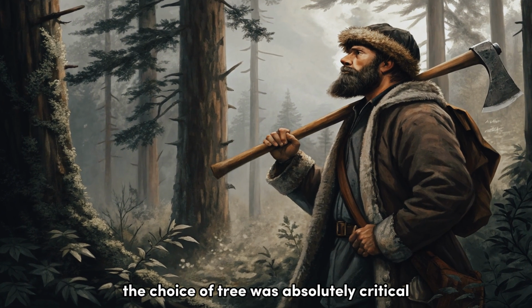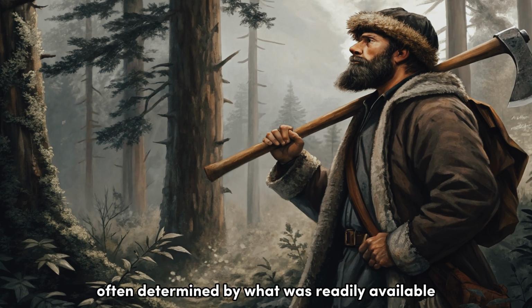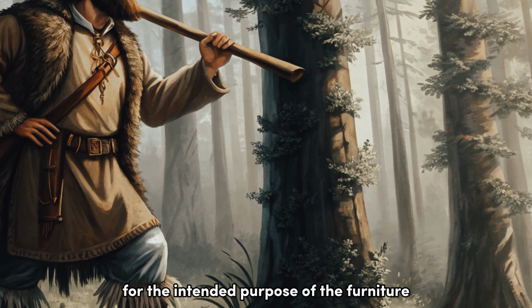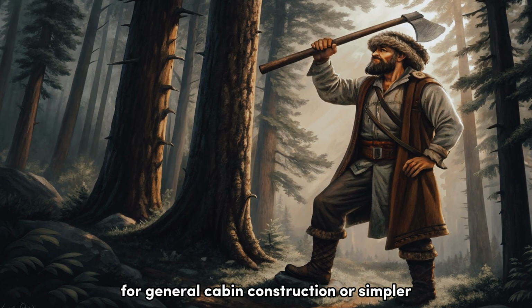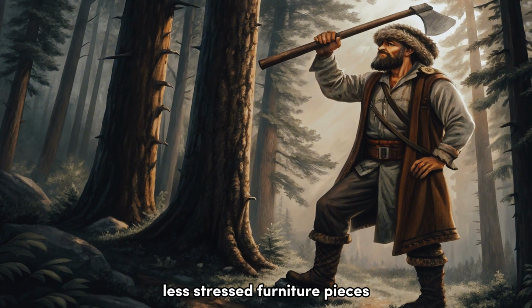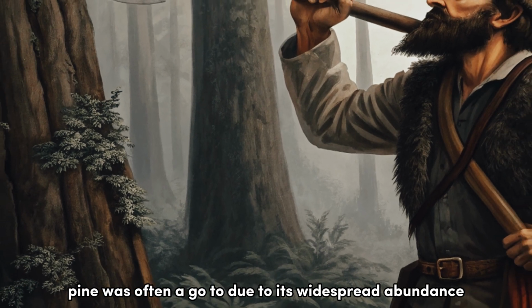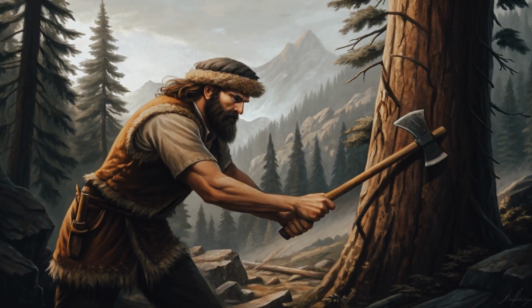The choice of tree was absolutely critical, often determined by what was readily available, its specific properties, and its suitability for the intended purpose of the furniture. For general cabin construction, or simpler, less stressed furniture pieces, pine was often a go-to due to its widespread abundance and its relatively easier workability.